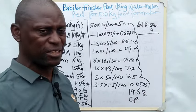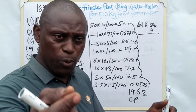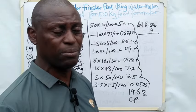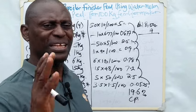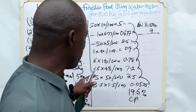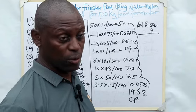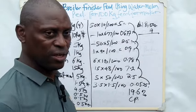Most especially if you want to buy it, go at the closing hour of the market. They will give it to you as fish bone. All this fish bone, most of them throw it away. If nobody buys it, some of them throw it for the dogs in the market and go their way. So if you go there, no matter the little amount of money you offer them, they're going to give it. And for that feed, I'm going to make use of the crayfish dust, which people blow away. You're going to use it to formulate feed.